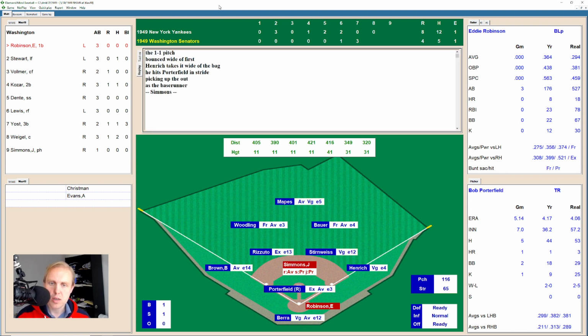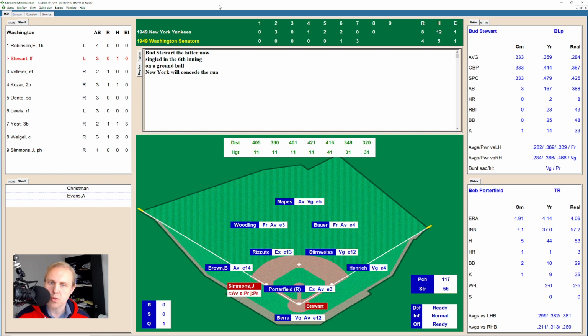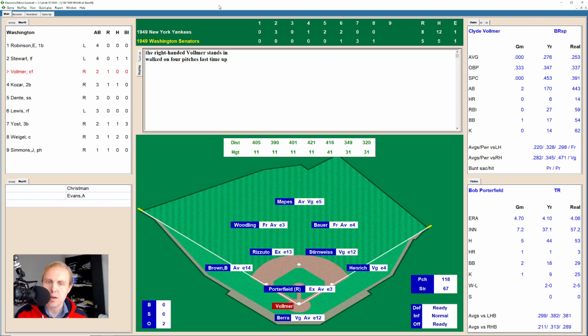Bounce wide at first. Henrik has it, flips over to Porterfield covering, but Simmons sneaks over to third base. Here's Bud Stewart, runner on at third, 4-run game. Ground ball towards second. Simmons will come home, and Sternveiss has it, throws to first for the out. It's 8-5.